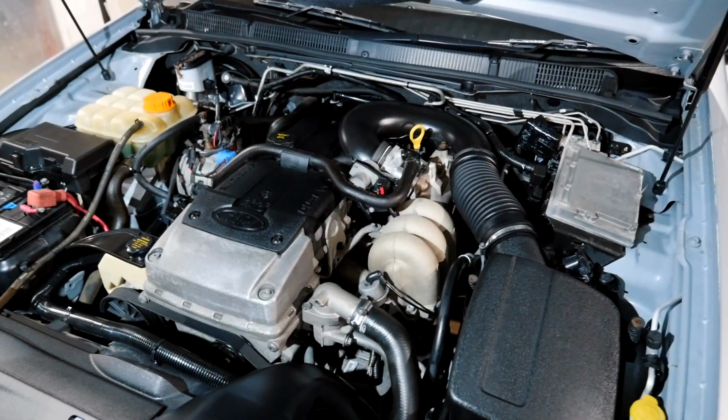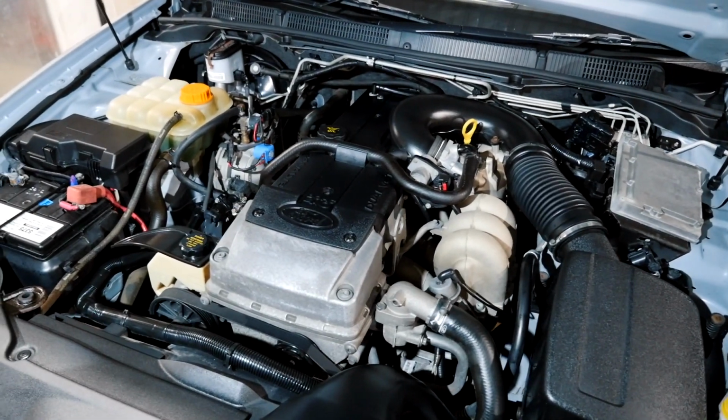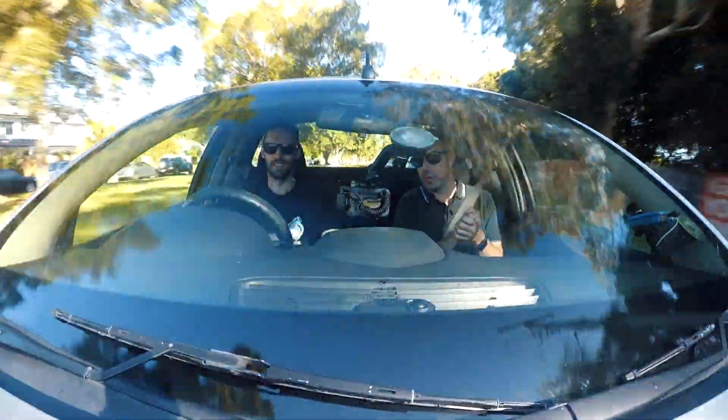Let's do the specs of the vehicle first. It is a 2010 FG Ute with the LPG engine. Supercab, only LPG from the factory, fitted with the Ford LPG system. They were one of the cheapest Falcons you could buy. 156 kilowatts, which is slightly less than the petrol motors. It's not a huge number, if I'm honest.